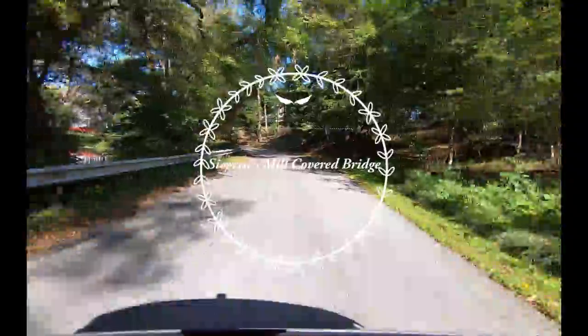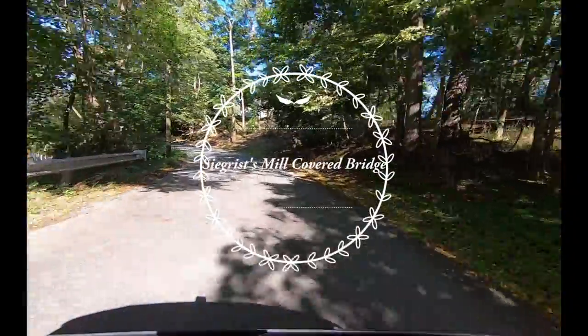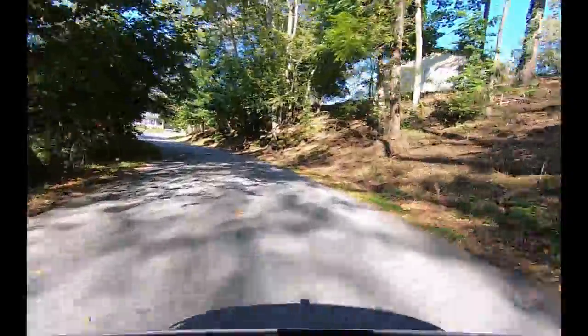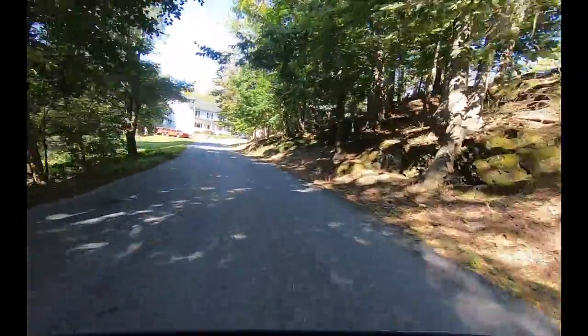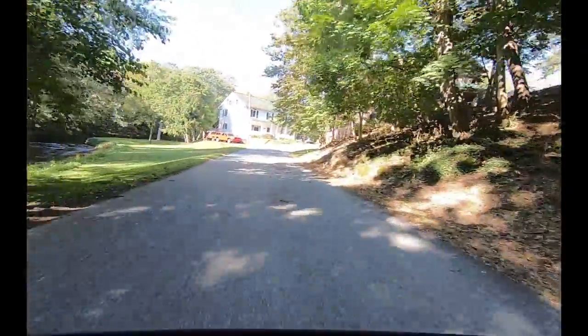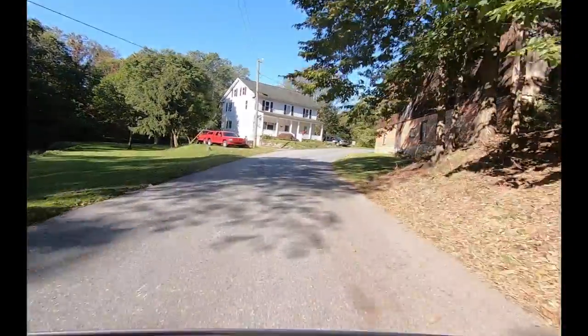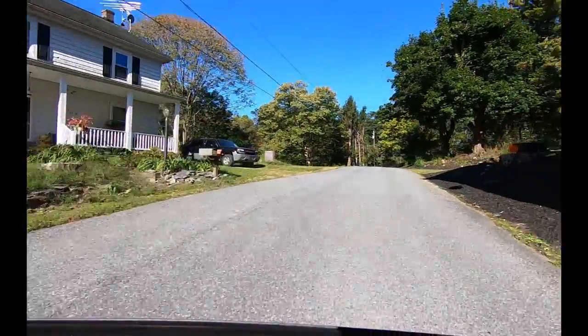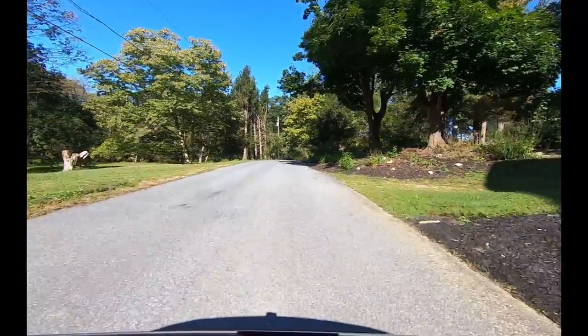Seagrist Mill covered bridge crosses Chickies Creek and is 102 feet long and 12 feet 9 inches wide. Built in 1885, it was extensively damaged in 2011 by Tropical Storm Lee. It has been repaired and reopened. It too is a single-span wooden double burr arch trusses design.